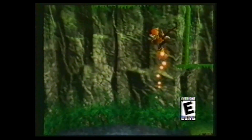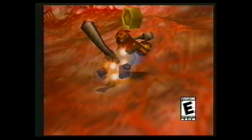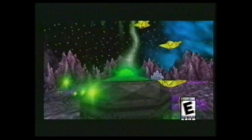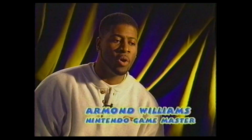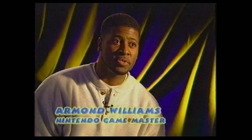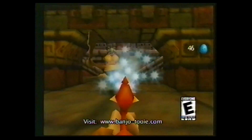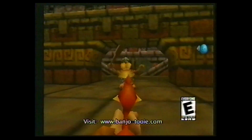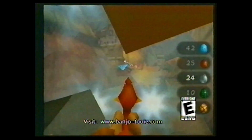First off, you're given all of the old moves that you had before, and being Banjo-Tooie, there's going to be more moves, larger environments, better graphics. One of the coolest new team moves they have is a level where Banjo whips her out like a shotgun, and it goes immediately into first-person view, and that's how you do the entire level.